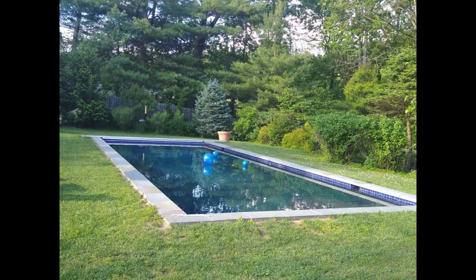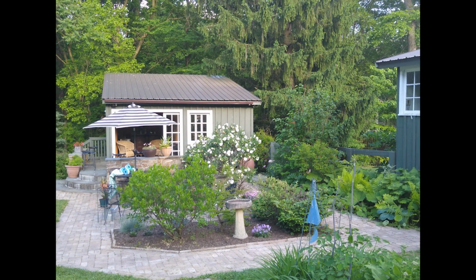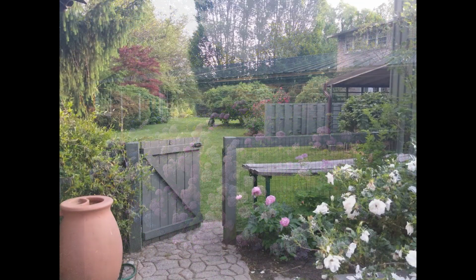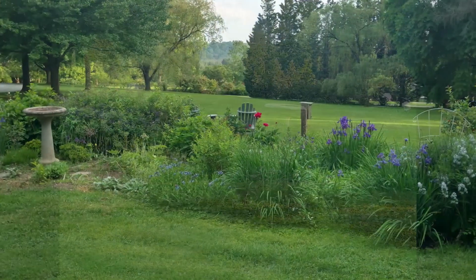A few years ago, we built a pool and pool house that we love and have lots of gardens now, a perennial garden, a native garden, rose garden, vegetable garden, herb garden, and others. It's a great joy.